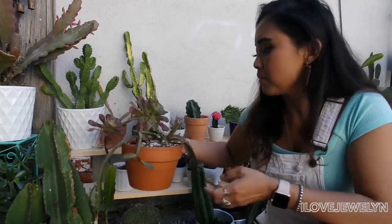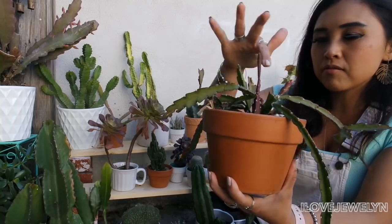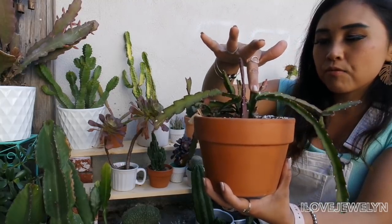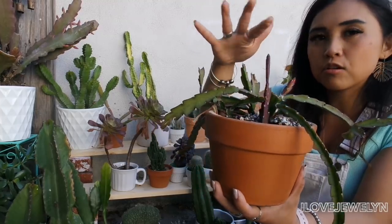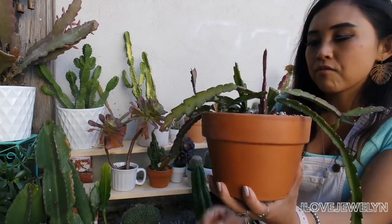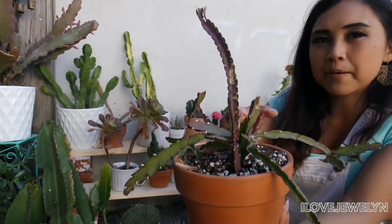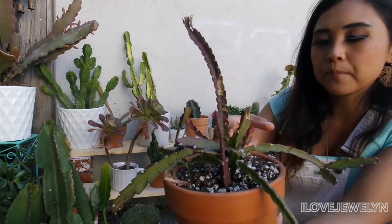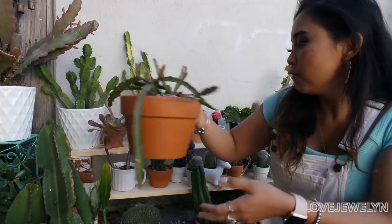So I have my baby cuttings. A bunch of them are from Catherine, and I believe this one right here came from my epiphyllum that I got in Reseda, and they look so cute. Ideally, I would love to see this in a macrame hanger if I had more space, but for now, these babies are just living outside. But take a look at all of the growth here. So this lives in a terracotta at the end of my plant shelf here.